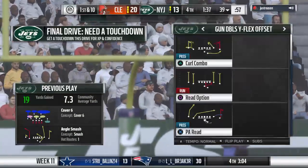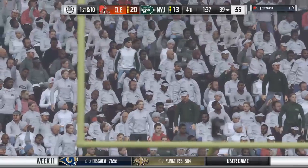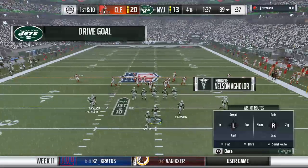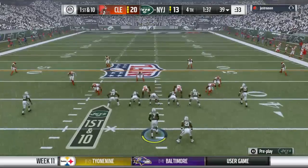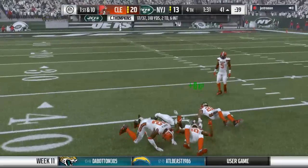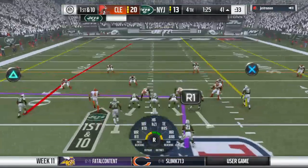Now, after the completion, we're going to get a timeout, an injured player. While the trainers take a look, we'll step aside. And the offense lining up 1st and 10. Defense really showing respect to the deep ball here, playing off the receivers. It's complete to Parker, left side. It's a pickup of 19, and it's first down, New York. They're going to hurry back to the line now.